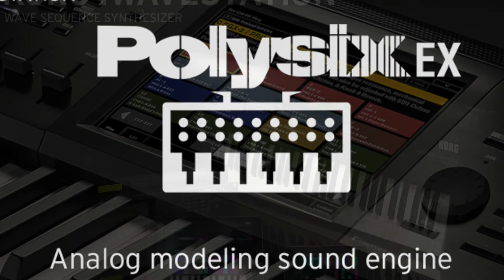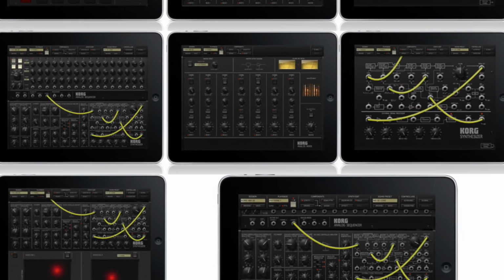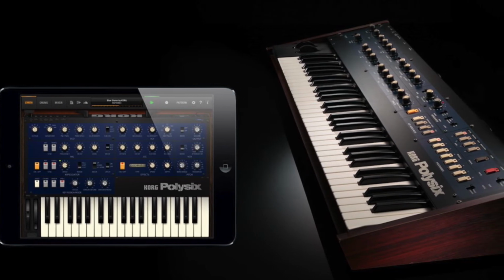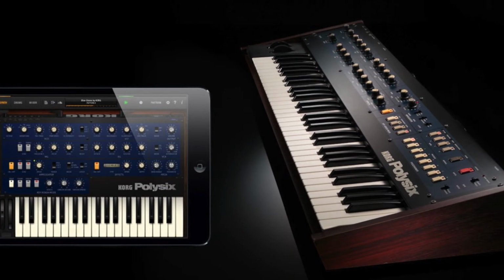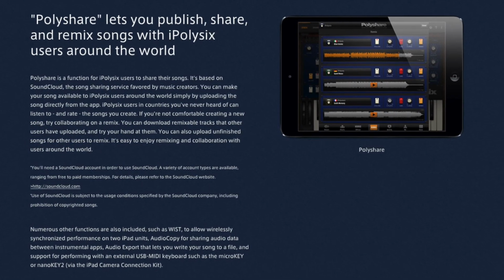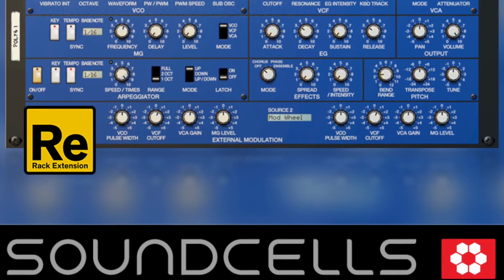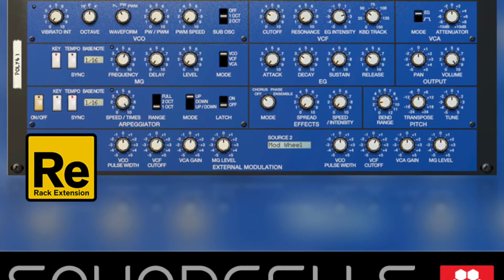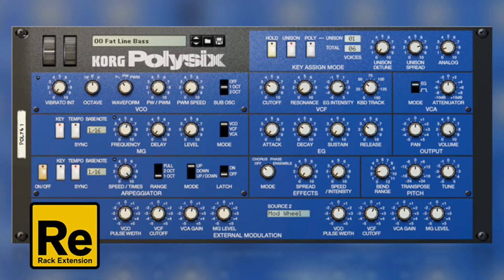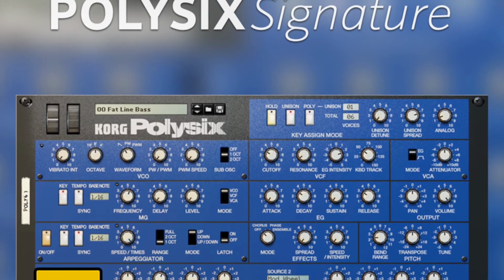There's also an iPad version, so not only have you got your iWavestation and your MS-20, you've also got a PolySix iPad version. They souped it up, adding a drum machine, a sequencer, some chaos effects, and PolyShare, a way for users to share files and sequences they've made via the app. There's also a version for Reason as a Propellerhead rack extension that came out in 2013. So it's been quite a servant for Korg and a very popular synth.